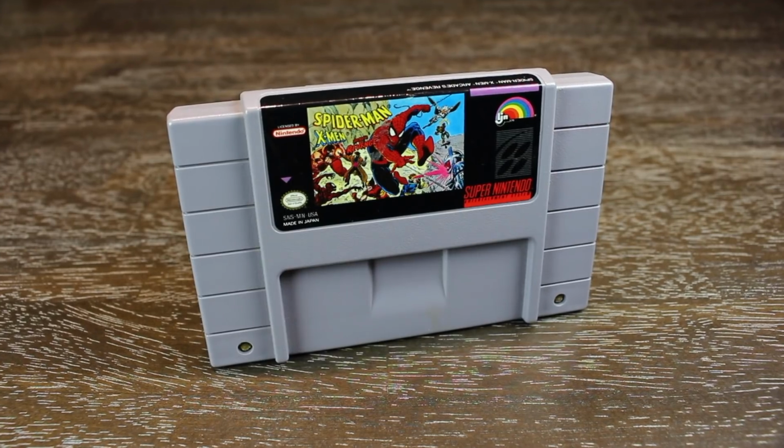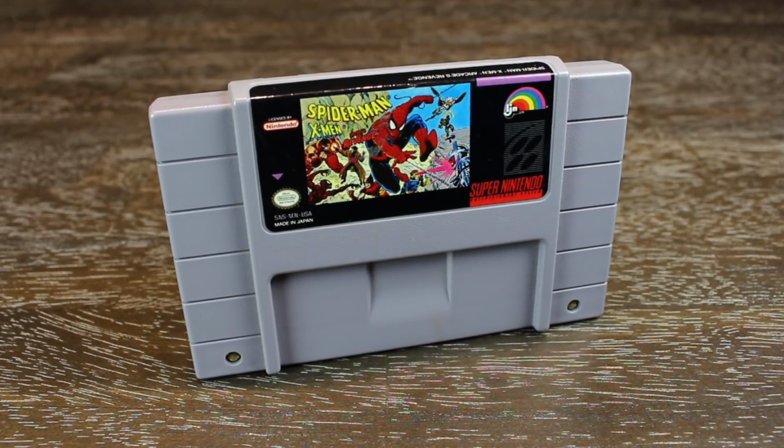I also picked up Spider-Man X-Men Arcade's Revenge. Ooh. Now this game means something to me. I should never have sold the one I had originally because it was given to me as a gift from my brother. I still remember that Christmas, I wanted so bad to get Mickey's Magical Quest.